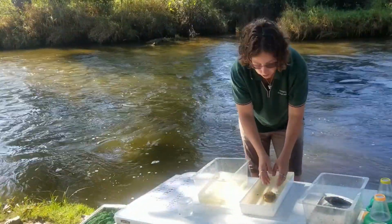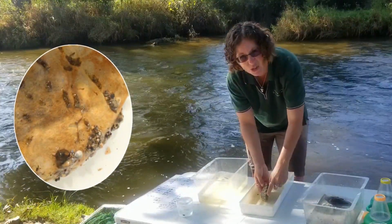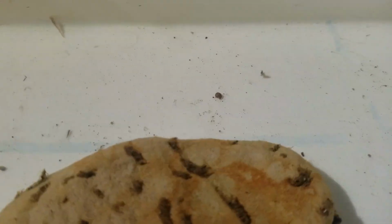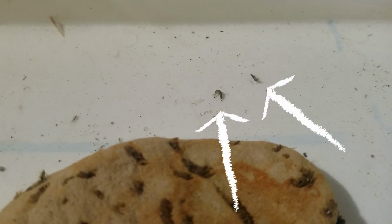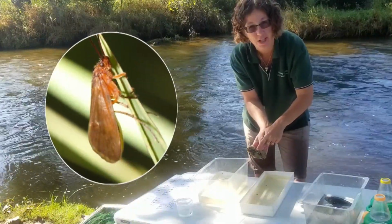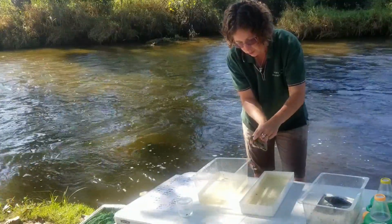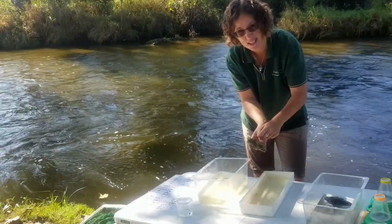We also found a rock that appears to have all of these little rocks glued to it. So what did that? It's called the caddisfly larva. And there are some tiny ones in here. They are larvae of what's going to be a caddisfly, later flying around the creek. And they build these homes by gluing together rocks so that they can hide protected within them.